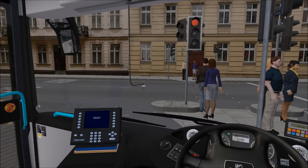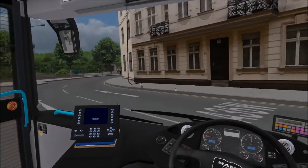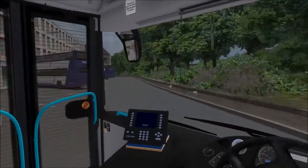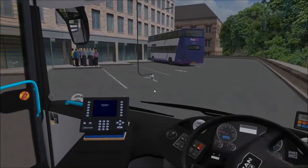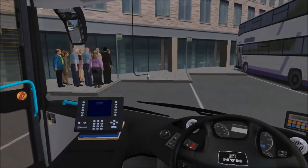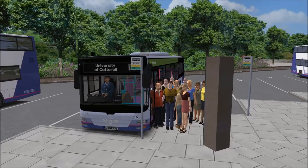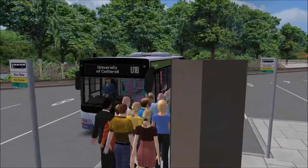At the moment, my ticket machine's in power saving mode. Come on, come on. I saw the light going there. A pedestrian was hit. You hit a pedestrian, apparently. Alright, we need stand 7. What I like about this bus is you can't open the doors until you've stopped and put the handbrake on, and I'm just going to reverse and neaten myself up here.